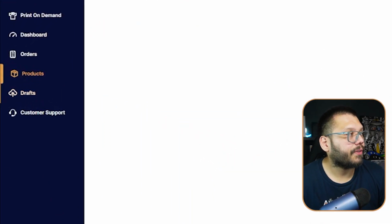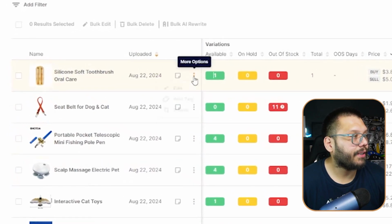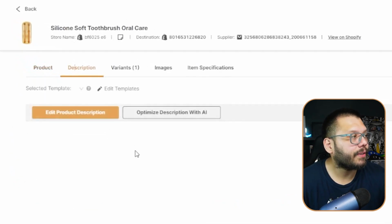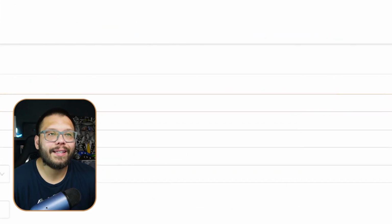Let's run over to our products over here, and we're going to see all of the different products that are in our store. As you can see, 10 of them were imported. So you get 10 different products when you build your store using AI. In this case, let's check this one out right here. Click on more options and click on edit. So here we have our title, and then we have our description. The way this works is the AI is going to take whatever's already written on there, and then it's going to rewrite it a bit more friendly, or rewrite it based on your suggestions.